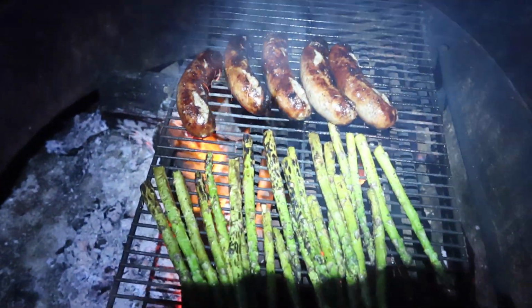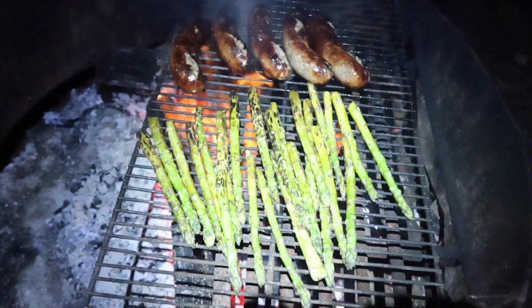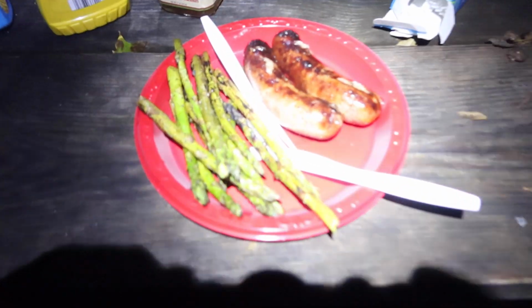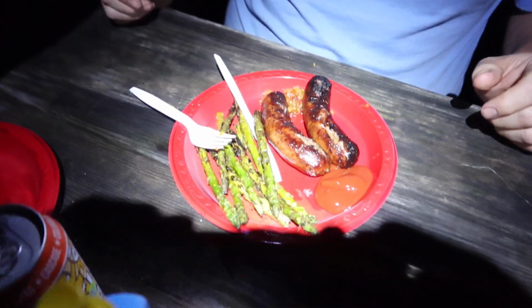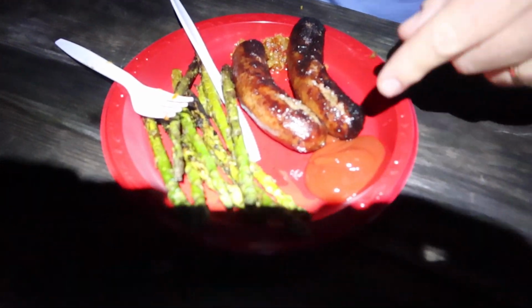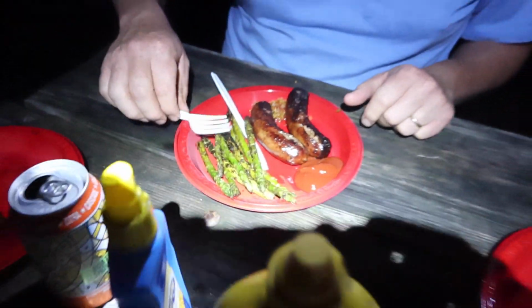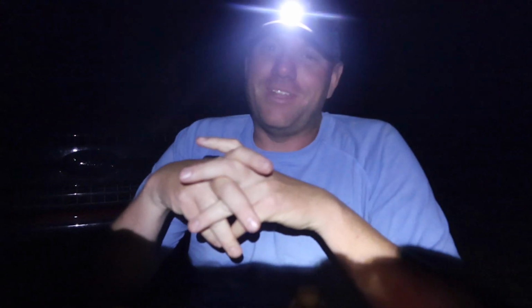Things are looking good. The brats are just about done. The asparagus is getting close. That is a pretty good looking meal. Colonel, what do you think there? That looks great. Mustard and relish? Ketchup, mustard, relish. Asparagus is looking better than I thought it would. Yeah, not bad for Peru or Brazil. I like my asparagus more well-traveled than I.